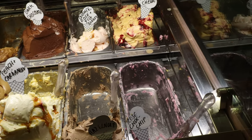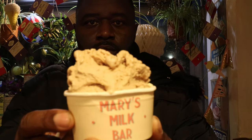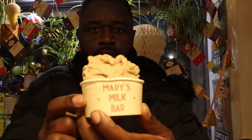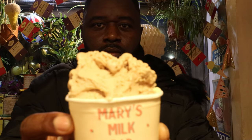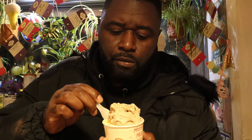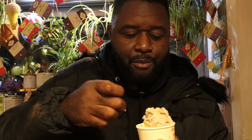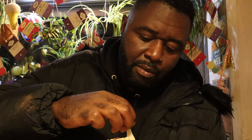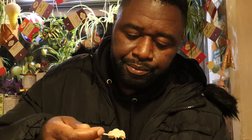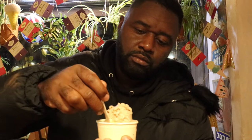Alright, so guys, when you're in Edinburgh, the Old Town, Grassmarket Square, I highly recommend this place. The ice cream is so rich. Quality. When I say quality, this is definitely the best ice cream I've ever had. I think I had a nice ice cream when I was in Madrid, but this one has to be hands down the best one I've ever tried. So big shout out to Mary. Keep making them ice creams.